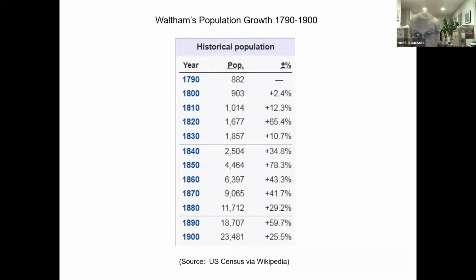or the bleachery. Also, of course, in 1854, the watch factory started, although the watch factory probably didn't employ that many people yet in this period, certainly not between 1840 and 1850 before it was established.